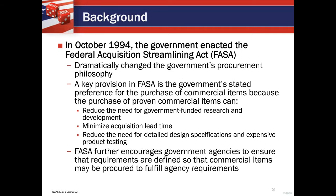In October 1994, the government enacted the Federal Acquisition Streamlining Act, and this dramatically changed the government's procurement philosophy. A key provision in FASA is the government's stated preference for the purchase of commercial items for many reasons. First, the purchase of commercial items is going to reduce the need for government-funded research and development. It's going to minimize acquisition lead time because the government could purchase goods and services that are readily available, and reduce the time needed for detailed design specifications and expensive product testing. In all, this would also reduce costs.